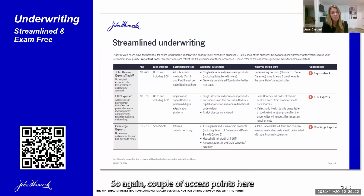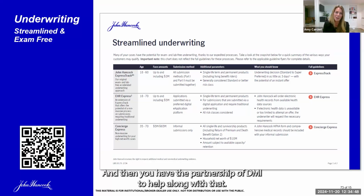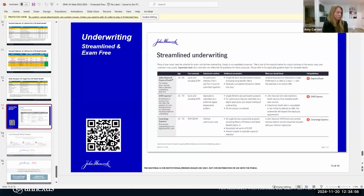So again, a couple of access points here to get underwriting done faster than maybe how you would assume it could be done. And then you have the partnership of DMI to help along with that. So with that, I believe that that's all of our slides. Steve, if there's any questions we want to open it up for, Maureen or Josh or Glenn.